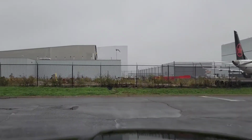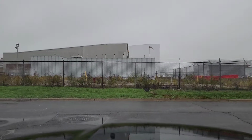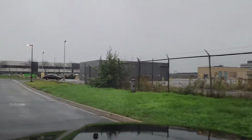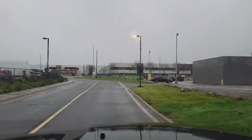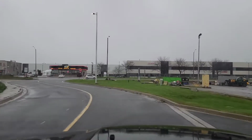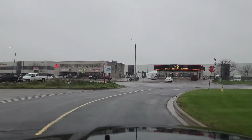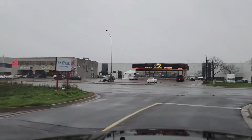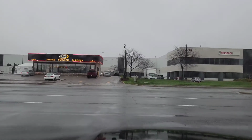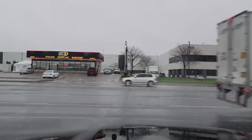Canada plane. Oh. And now we're coming out to this is Airport Road. Okay. Pull out.